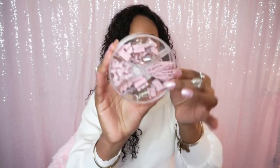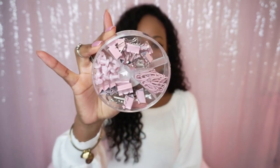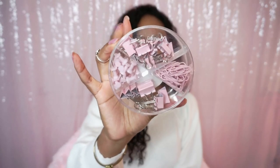You definitely need that. So the next thing I have for you guys is this little pack of an assortment of different things. So it has paper clips in it. It has push pins in it. It has just like little clips in it and everything like that. And of course they're pink. And so I had to get these just because they're pink, and you know, you never know when you're gonna need a paper clip or something like that. So I got these as well.